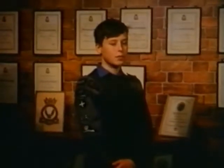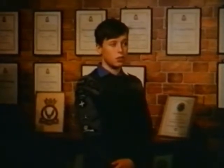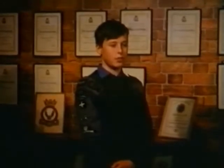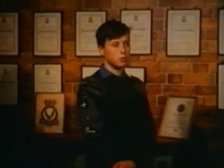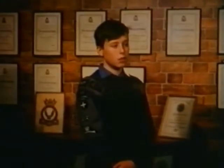Cadet Corporal Dean Parks, how long have you been a cadet? I've been a cadet for 2 years now, since 1982. And when did you get promoted? Just a couple of months ago in July, I think. I see. What do you have to do to become a corporal? I think mainly you just have to prove yourself, prove that you've got the capabilities for what you're asked to do. Now, just what would you say it is about the ATC that appeals to youngsters like yourself?